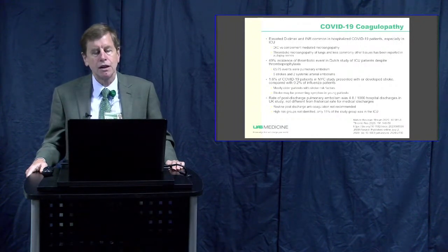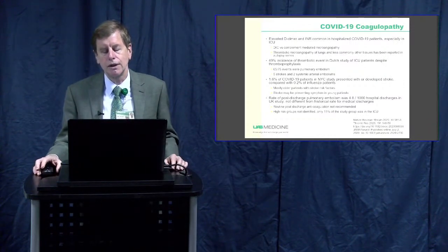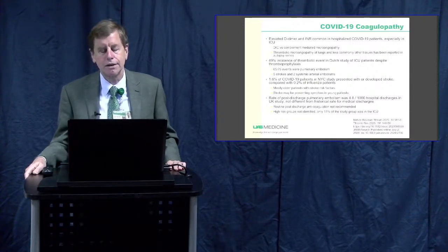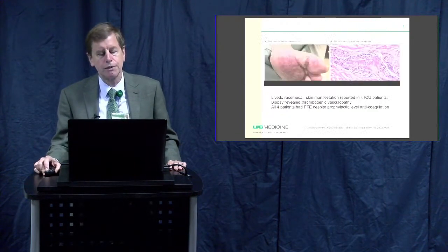So currently, routine post-discharge anticoagulation is not recommended unless your patient has risk factors or has known thrombotic disease in hospital. However, the study out of the UK did not identify high-risk groups.